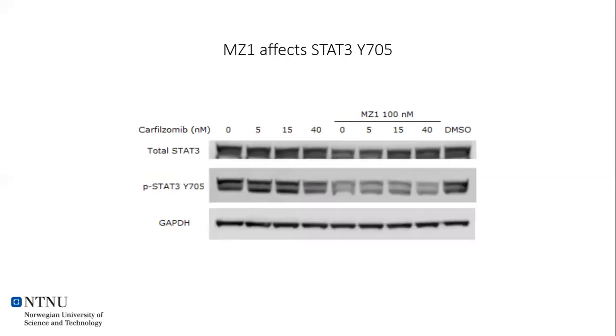I have then proceeded to validation of STAT3 tyrosine 705 decreased by MZ1 because, as I have mentioned, this signaling pathway might reflect IL-6 activity. So the plot shows that STAT3 tyrosine 705 signaling is reduced greatly by MZ1 treatment compared to total STAT3. NMBL6 cells were used for 8 hours drug incubation. This experiment has been performed 3 times and is representative.